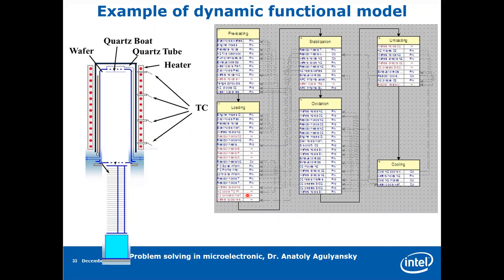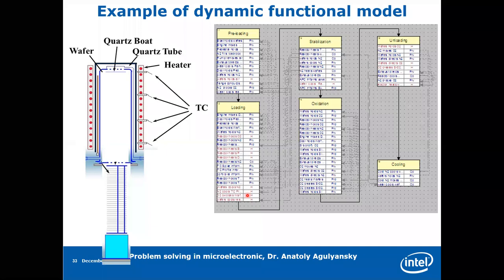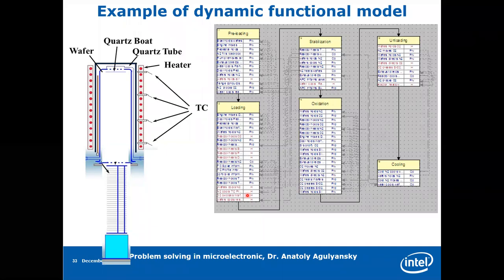Guys, they are cooler. Cooler. Okay, you know, the thermocouples keep the temperature the same. Yeah, but the top ones are getting hotter while they're moving in. Okay, so they get hotter than the rest. Okay, the process starts, they are cooler.